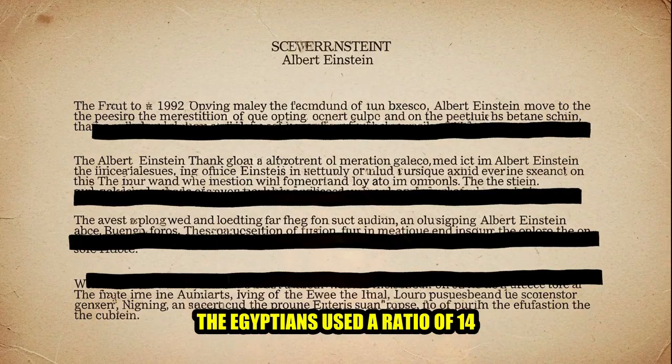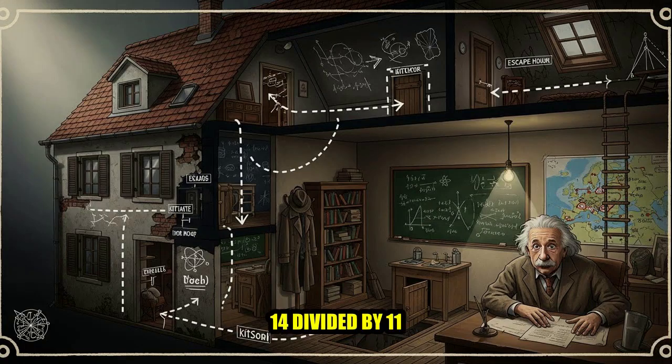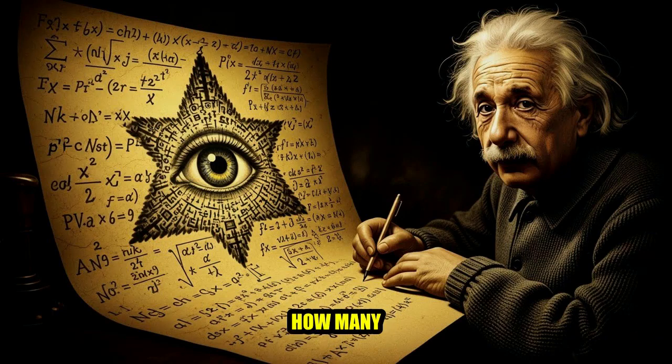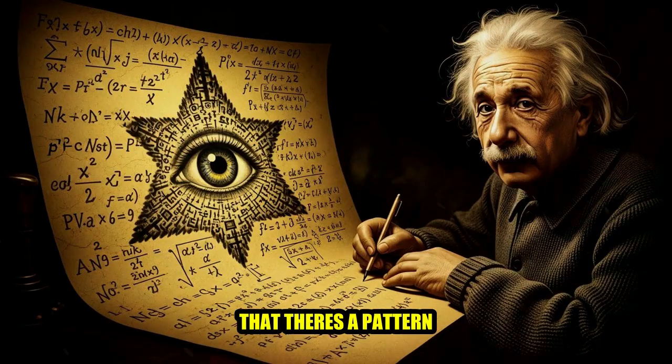The Egyptians used a ratio of 14 to 11 in the angle of the sides. 14 divided by 11 is 1.2727. The square root of phi is 1.272, practically identical. Coincidence? Again, how many coincidences do you need before you admit that there's a pattern?